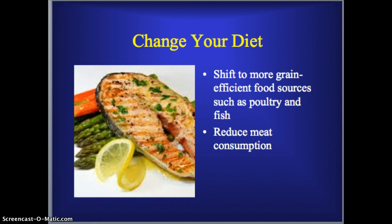We have to water them, we have to give them land, we have to give them fertilizer, we have to maybe apply pesticides and herbicides to get the feed to feed those animals. It's another step in our energy cycle, and it just takes more effort to grow those things. So one thing you can definitely do is change your diet.